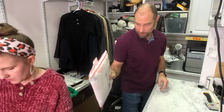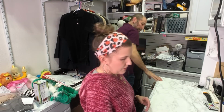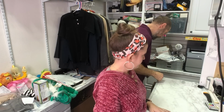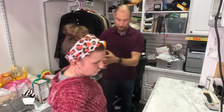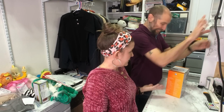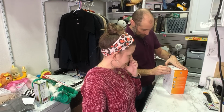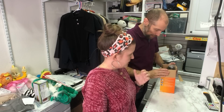Okay, Poshmark. Done. In the bag. Okay, next up: AT&T phones. Yes, sold some phones. I love that it's in the box. That's good. I think we need extra padding in the box, because it's just kind of in there.